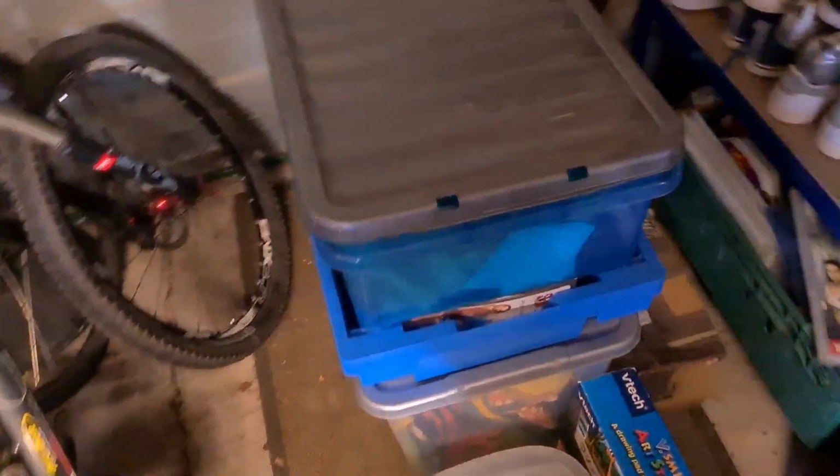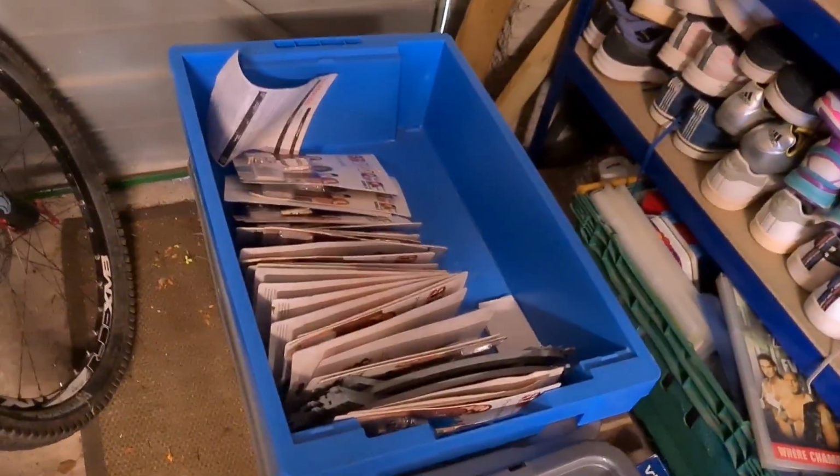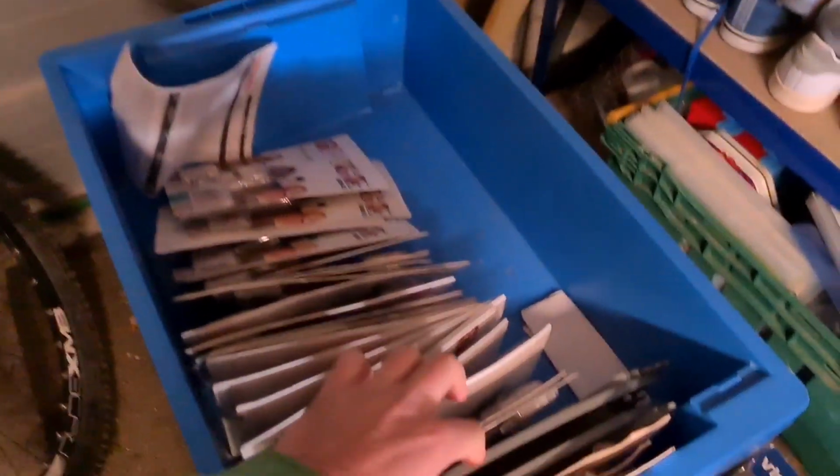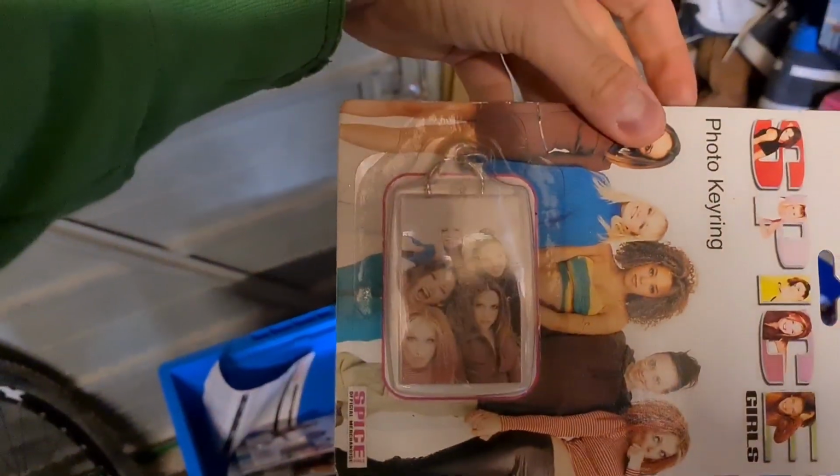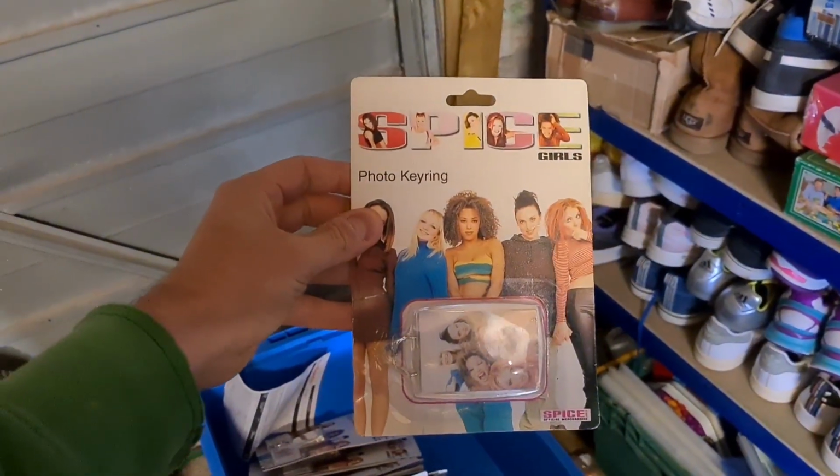Sold a Spice Girl keyring. Not sold one of these for a while. Just shift that box out the way. Here they all are. These are the ones I've got left. And the one I sold was one of these. That's it. That's gone for £4 plus postage.